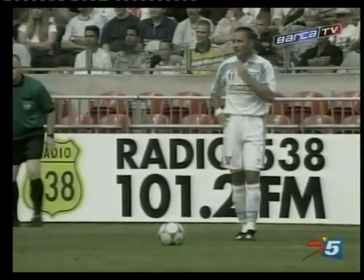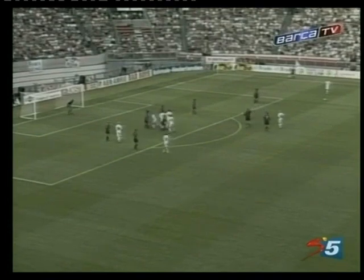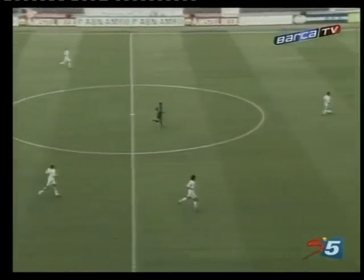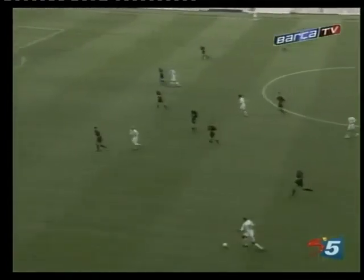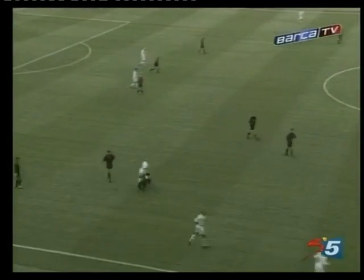So Duchuel knows what this man can do. The scorer of the opening goal. This time he tries to lay it on Salas's head unsuccessfully. Colonnesi, Baronio, Pancaro, De La Peña. He fouls Xavi.